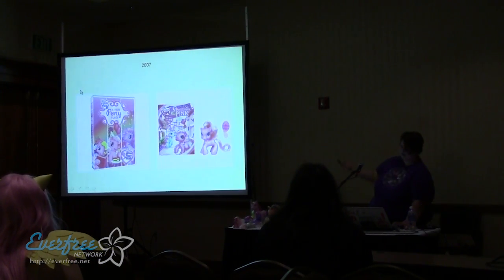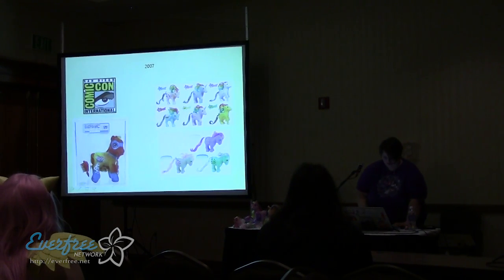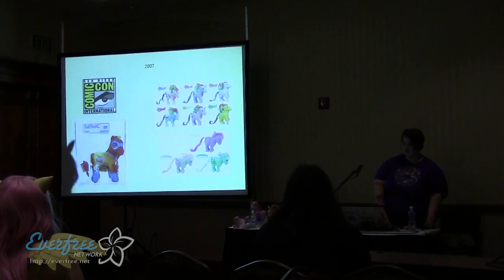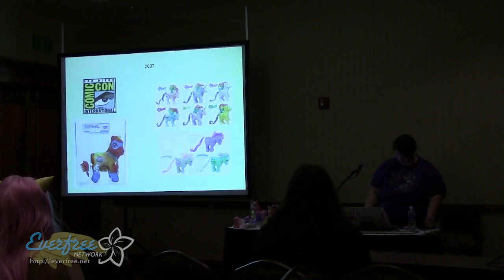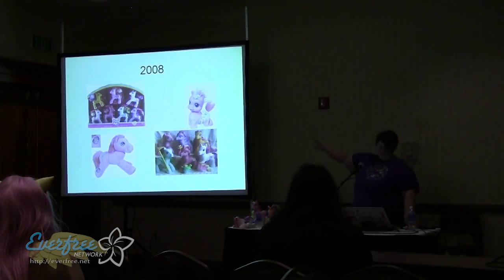These are the two movies that came out in 2007. And here are some other ponies that came out in 2007. This is the San Diego Comic-Con exclusive. It was superhero themed. All right.